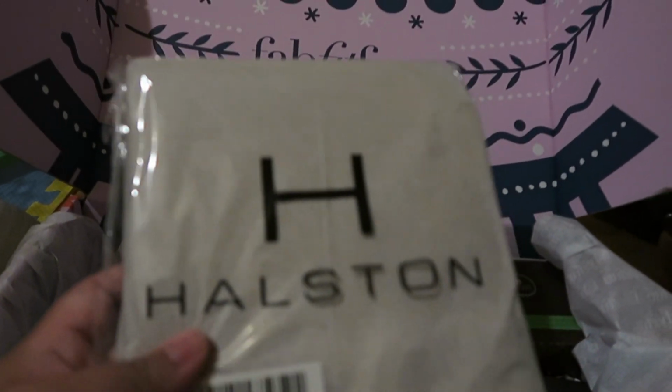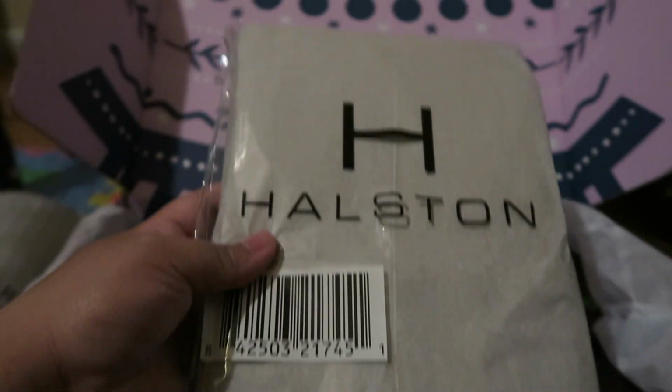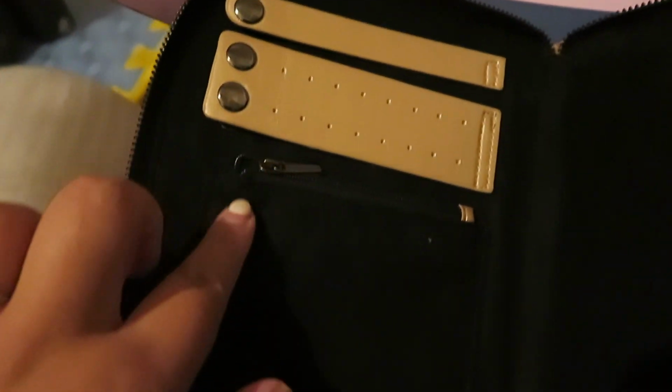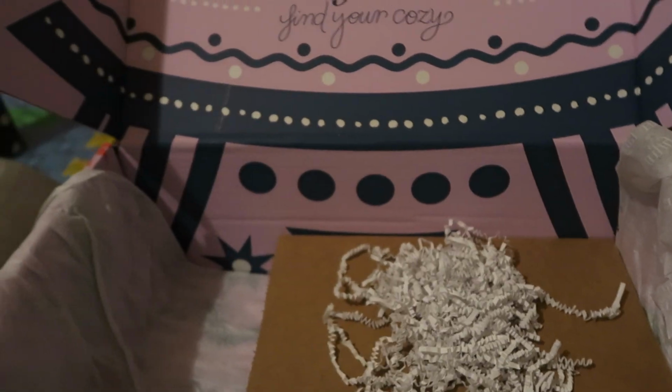So this is the Halston jewelry portfolio, and I also felt like this was a good item to have for traveling. Here I actually opened it, and it's a really pretty gold metallic color. It's a lot bigger than I thought it would be, but I think it's fairly nicely organized, and it has a good layout that I can organize all my jewelry, necklaces, and rings. And I don't wear that much really, but I like it. It will keep at least my earrings safe.